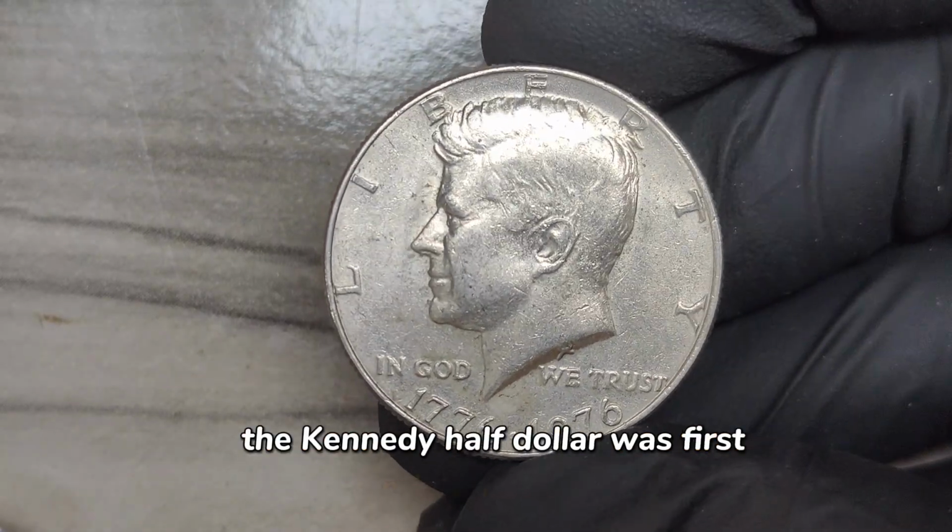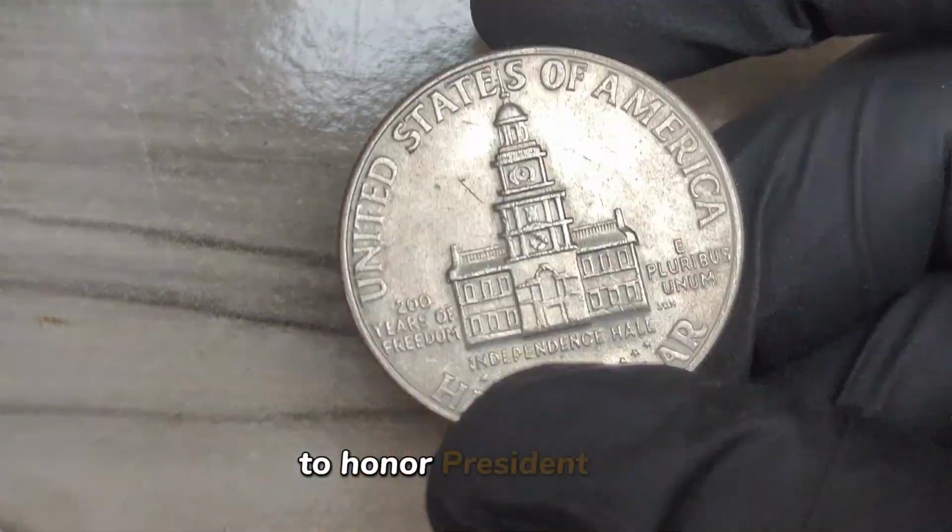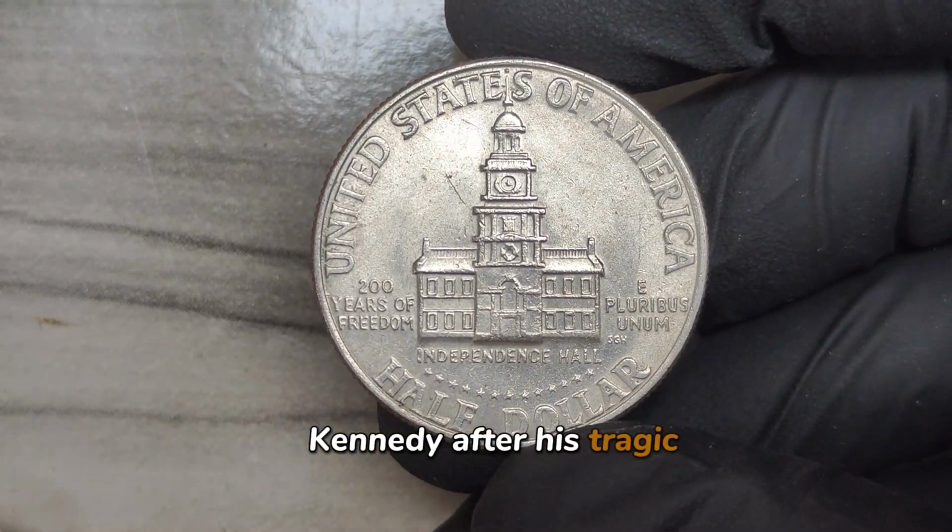The Kennedy half-dollar was first minted in 1964 to honor President John F. Kennedy after his tragic assassination.